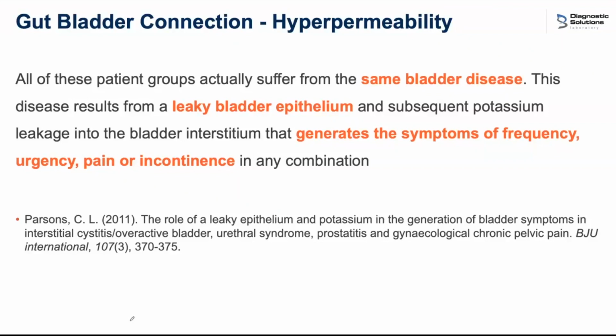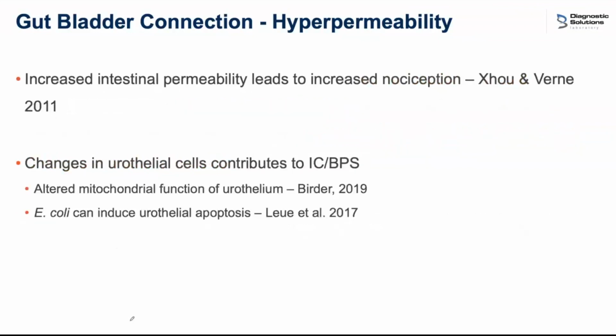Here, Parsons is alluding to the concept that all of these chronic pelvic pain syndromes are actually different points along the spectrum of the same condition. The bladder is not to blame here. It is an innocent bystander in a chronic inflammatory condition. Moving on, we see that increased intestinal permeability leads to increased nociception. In clinical practice, we'll see this is applicable to gastrointestinal pain perception, pelvic organ pain, as well as generalized body pain. Next, we see that changes to urothelial cells can contribute to the pathogenesis of ICBPS.